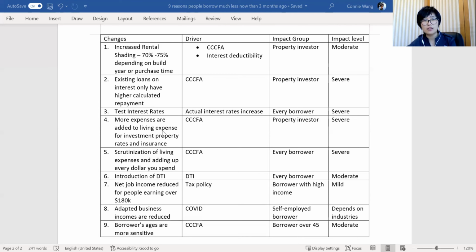More expenses are added to the living expenses for investment property, for the rates and the insurance, that is, the council rates and insurance. Now, in the past, when the bank applied your rental income discount, that discount already took into account expenses such as rates and insurance. But now they have more discount, and at the same time they apply additional expenses and add them to your living expenses. So it's kind of a double whammy. You have less income but more expenses. As a result, you have much less disposable income for new lending repayments. So that has a huge impact on borrowers who have many rental properties.